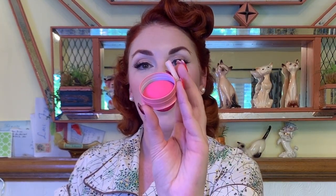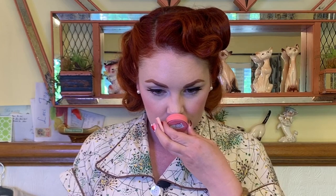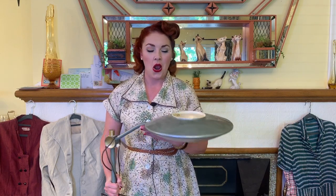Such a pretty hot pink blush. I mean, it's literally untouched. Doesn't really have a smell. I'm real tempted. Maybe I'll swatch it. We'll see. Either way, such a cool collectible little makeup item to have. It's so pretty.